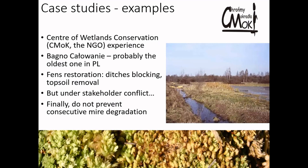Finally, the project did not prevent consecutive degradation of this mire. Now the natural values of the Bagno Całowanie have almost disappeared, at least from the botanical point of view. There are still some values related to the birds of the wet meadows, but the peat-forming process disappeared there. But this experience is important as one of the first in Poland.